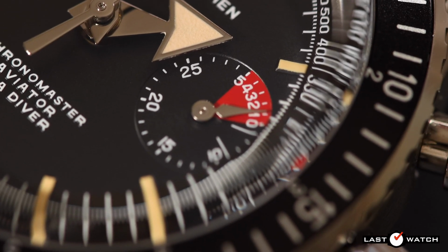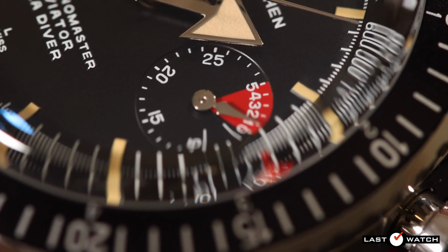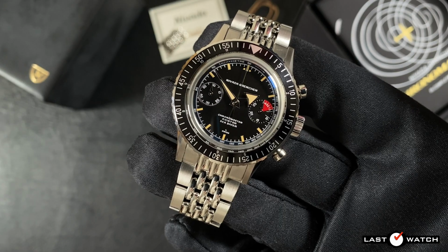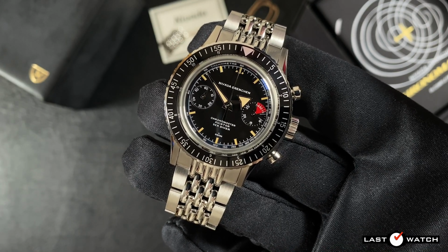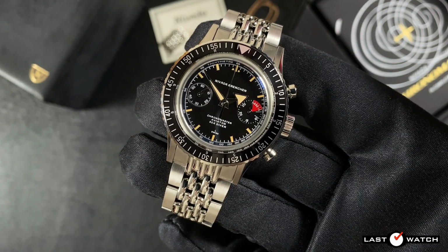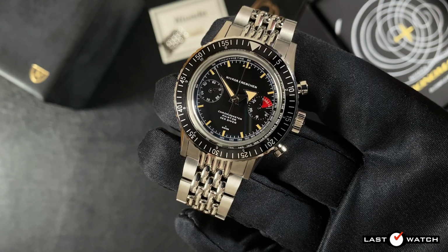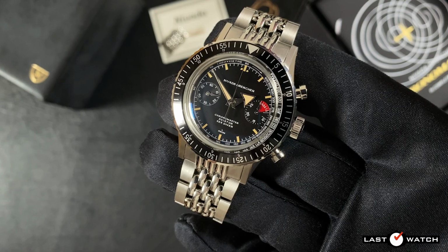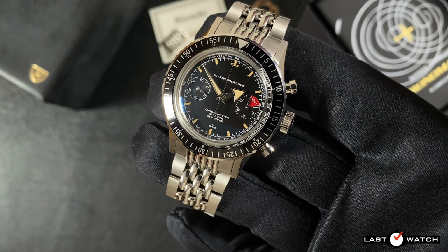This is a regatta timer, something new to me, but it's essential for sailboat enthusiasts preparing for the start of a race. The long name of the Nivada is starting to make sense. Chronomaster, that would be the tachymeter and chronograph scale, check. Aviator, a bidirectional 12-hour bezel, check. C, a regatta subdial, check. Diver, screw-down crown, water resistance and a 60-minute bezel, check.